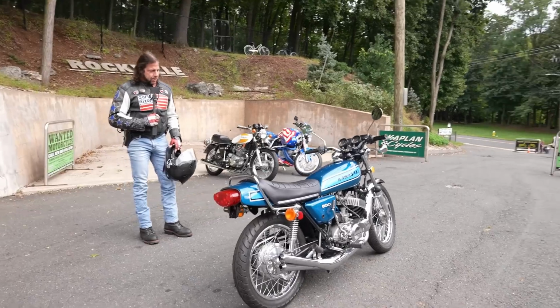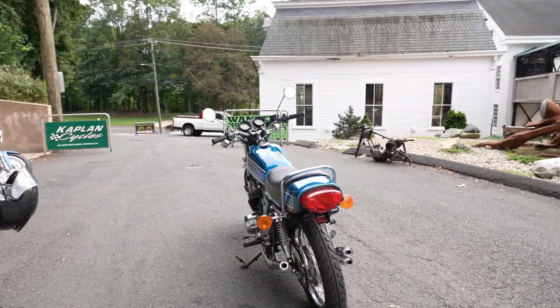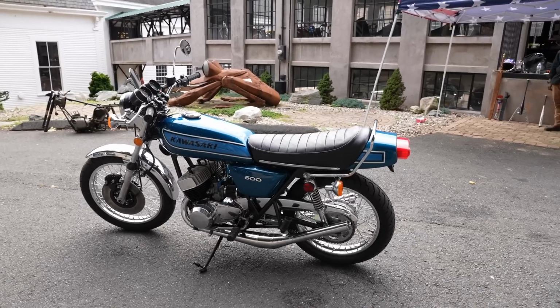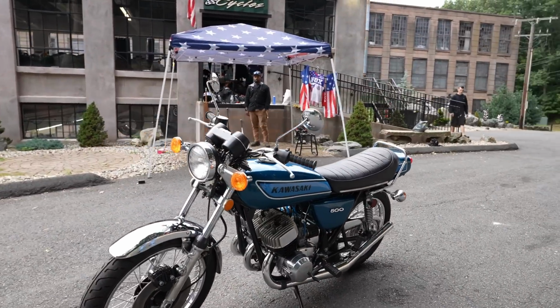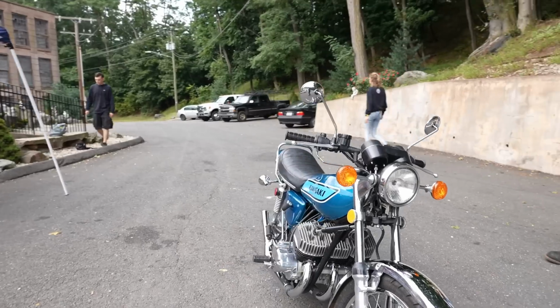This is a full frame up restoration. Over $9,000 in parts and labor has been invested, fully documented. I have one receipt for $6,300, one for $1,800. I don't have the receipt for the paint job and the pipes, but that was another close to $2,000. So $9,000 in parts and labor, no expense spared. It's an absolutely fantastic machine.